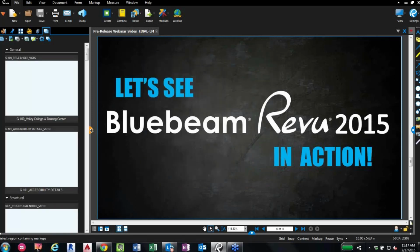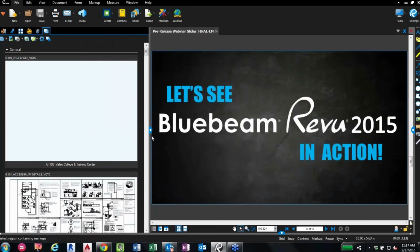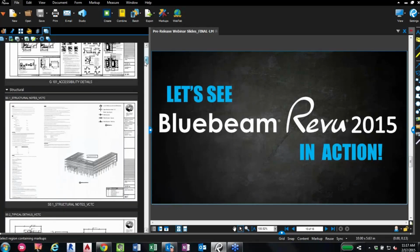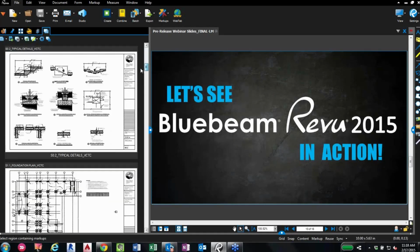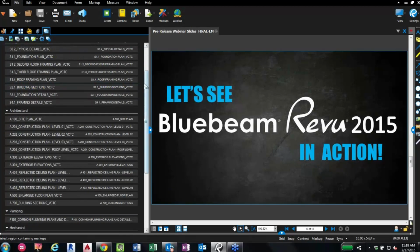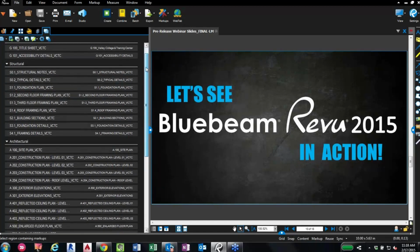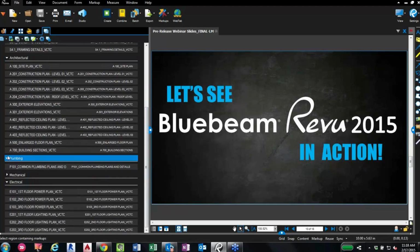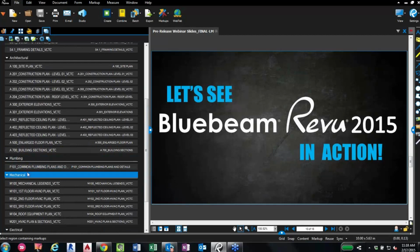And now you'll see on the left-hand side, we get our thumbnails with all of our sheets. And you'll notice that our general sheets come first, followed by our structural. If we hide the thumbnails, you'll see that we get a nicely organized sets file with all of our sheets organized per the discipline that we used in those templates.